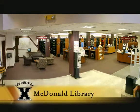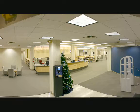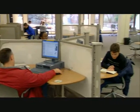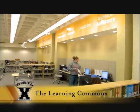Xavier University's McDonald Library has undergone a renaissance, revealing a glimpse into Xavier's future. The first floor has been transformed into a prototype of one of the key components of the future Hoff academic quad, the Learning Commons. The prototype for the Learning Commons, where we are right now, is our chance, as it were, to play in Peoria before we have to go to Broadway. A chance to try this on and see how it works.